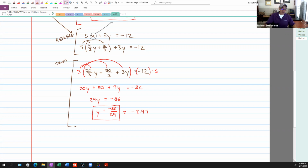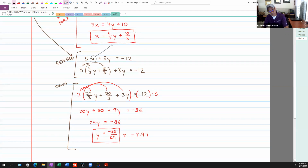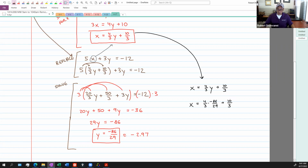Now I need to go back and get x, right? So I'm going to go to my equation that had x in it. x equals 4 thirds y plus 10 thirds. I'm going to replace the y, this y right here, with negative 86 over 29. Ugh. And now I have to actually multiply those two together. So 4 times negative 86, I get negative 344 over 3 times 29 is 87 plus 10 over 3.